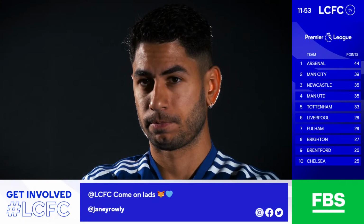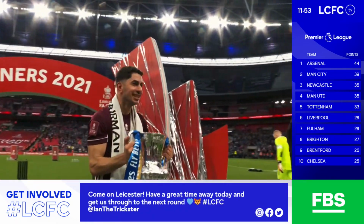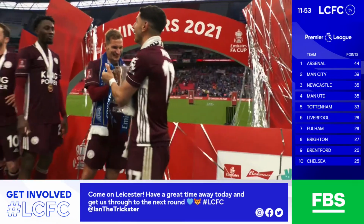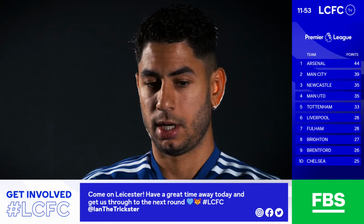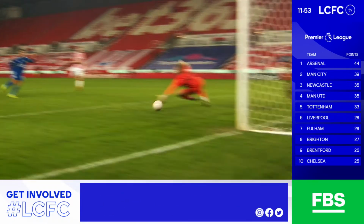You mentioned that cup run, obviously. You know what it takes to go all the way to win this trophy. That was a very special day for you, for this football club. So a chance to repeat that will be fantastic again this season. Yeah, and you gotta start from the first round. It's something that you need to earn since the first game.